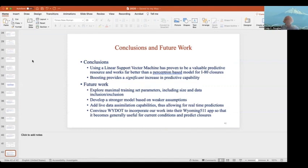One of the features we would like to add, which requires help from the State Department of Transportation, is to be able to include new data in real time to update the model in an accurate way. We would like to get the Wyoming Department of Transportation to vastly modify their Wyoming 511 app in order to use our research. Whether that will occur or not remains to be seen, however. We can do much better than they can on predicting when to open and close the highway, however. So with luck, we'll be able to convince them to use our work.